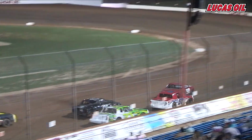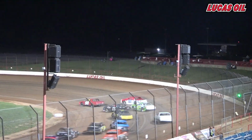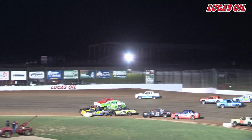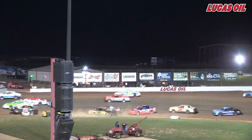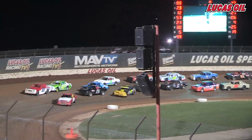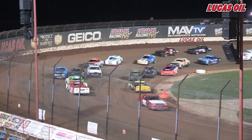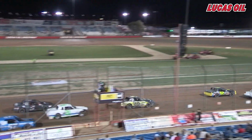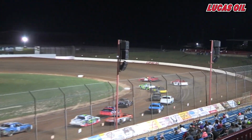Mackey not out as well, so the field will finally fire off at turn number 4, 20 times around for the pure stocks, as they are led by Leroy Morrison in the number 50, and a lot of action going on in the opening lap. 3, 4, 5 cars all get involved. One gets turned around. Keep the field over and see that orange cone. The orange tire, and they are 4 wide again and back over in the field about mid-pack.